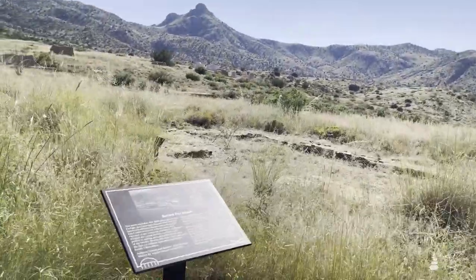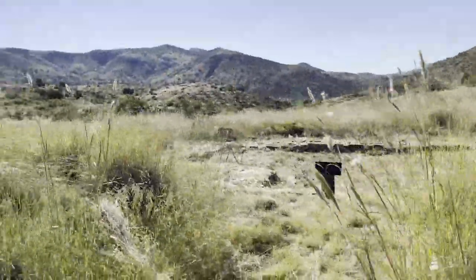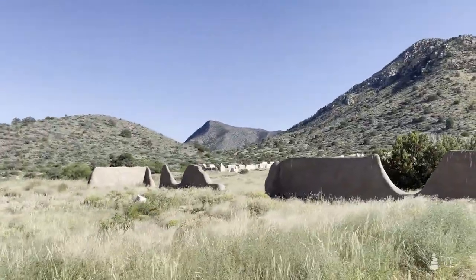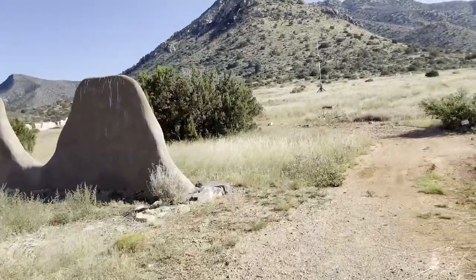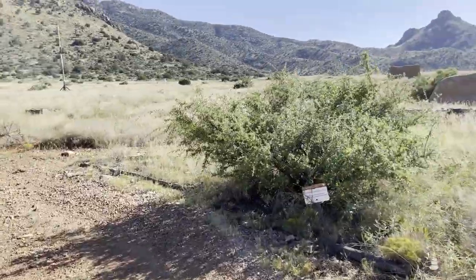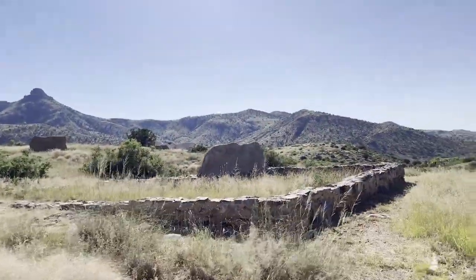Alright, second Fort Bowie. Fire hydrant. It's more of a cistern, I guess. Rattlesnake, respect its privacy. It's old adobe buildings, so definitely check out the video I did of Fort Union. I'll link that up above if you are interested in that. It's probably a more complete fort than this. This is still pretty cool. I wonder what ultimately was its demise.